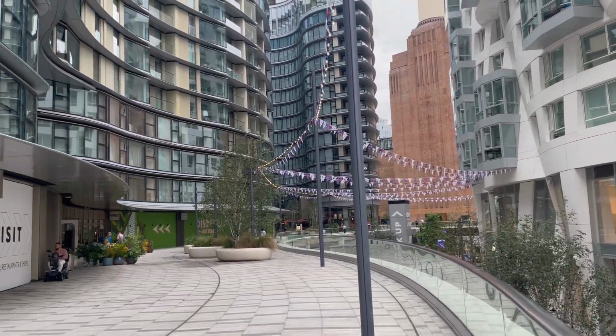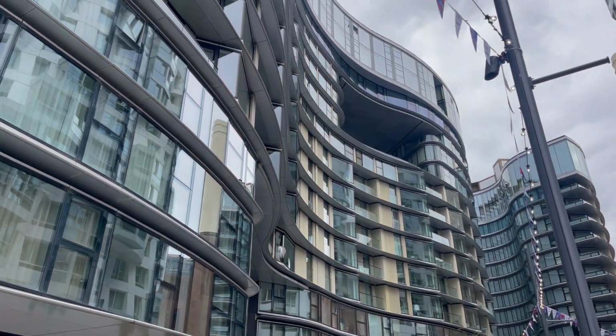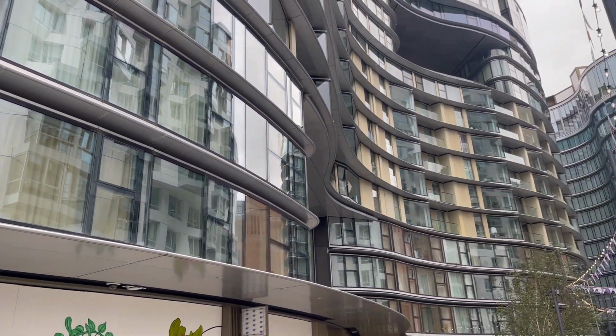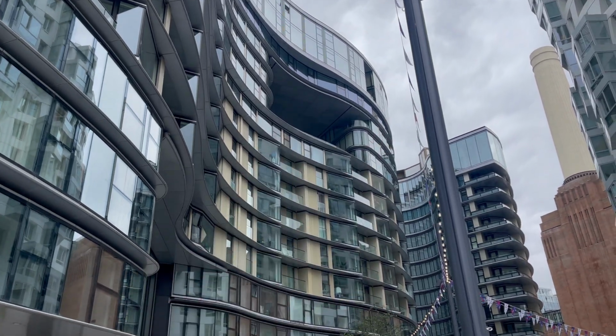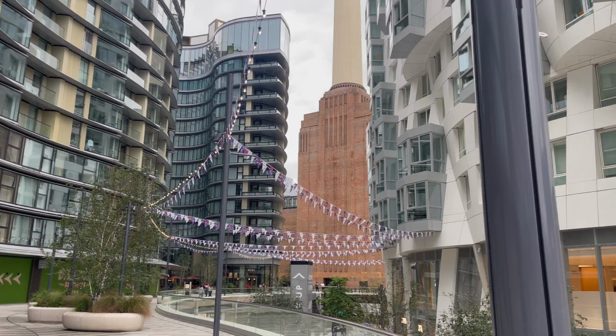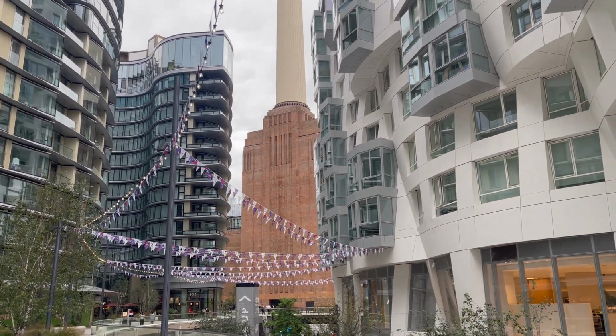If I go over to my left, you can see this absolutely ginormous apartment block as well. Looks brand new, curtains are all closed. Quite a cool little area in there. And really, you can see just there, you've got an amazing view of Battersea Power Station itself.